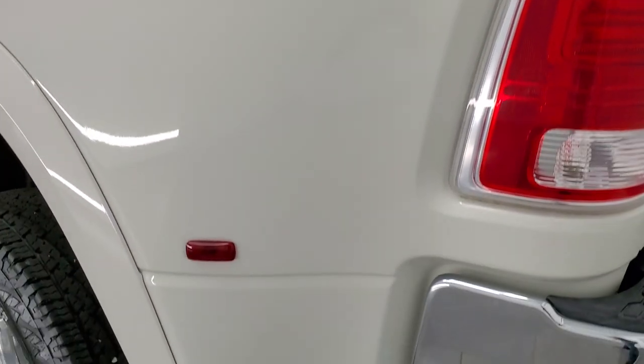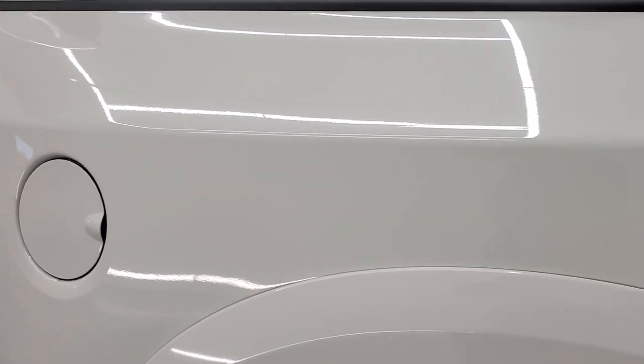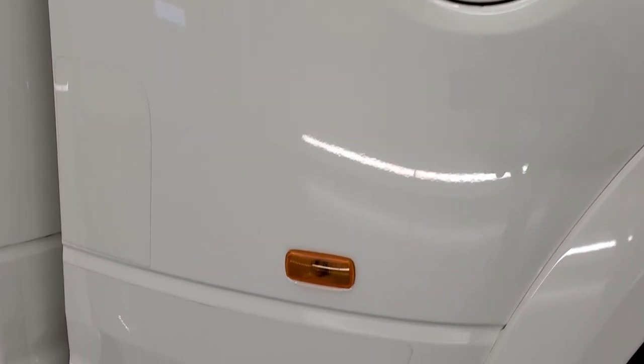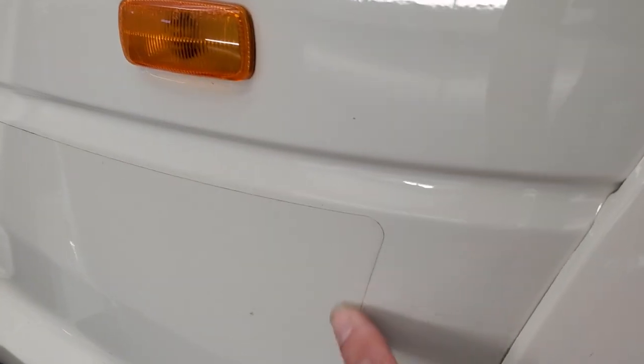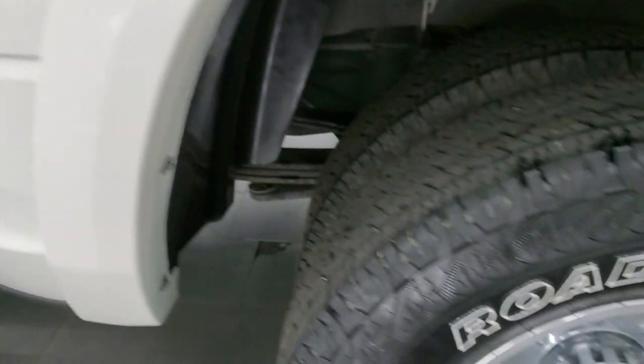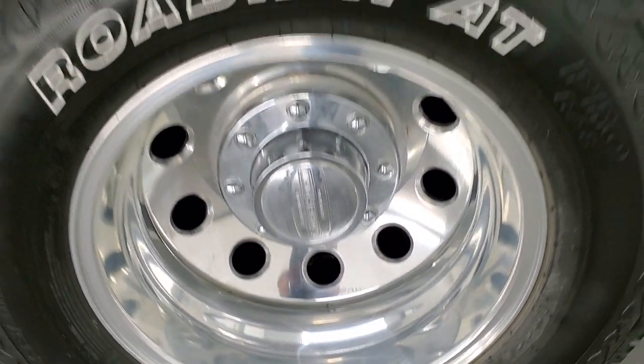Coming around the driver's side, just as clean as that passenger side. This dually tub is in really nice shape as well. Once again, no rock chips or road rash on there. It does have the 3M tape on there, so that's what that is. And for full disclosure, this back rim is in excellent shape as well.